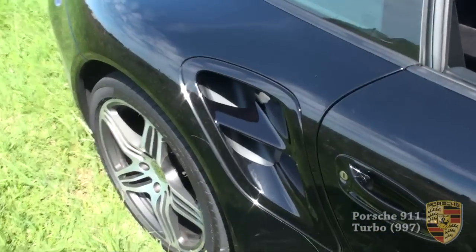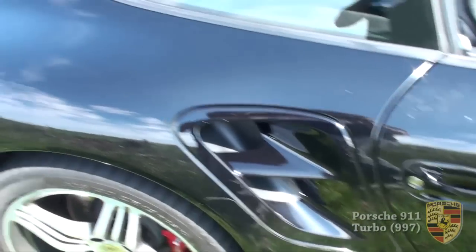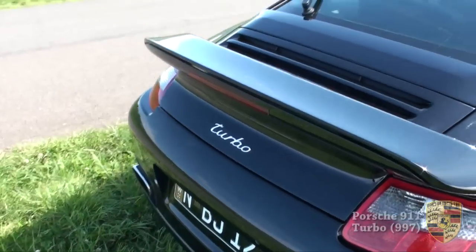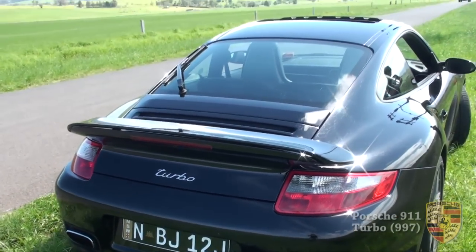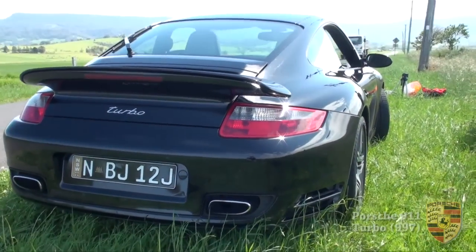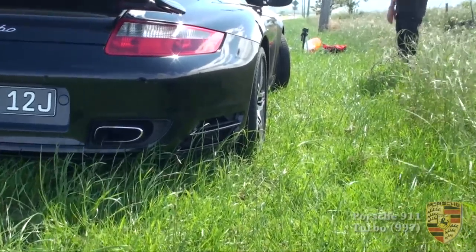Here's the cooling for the engine, I believe, because the intake's up here. I might be wrong. The wing goes up and down. I think it's around 100 kilometers an hour. It automatically raises. So if you see a 911 with a wing up, it means they're probably speeding, going over the speed limit. More cooling down here.